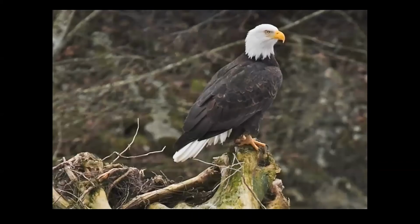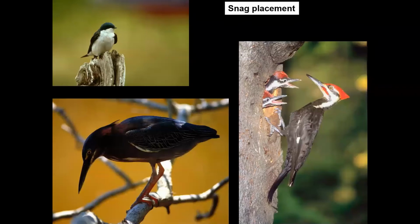If you place a snag in or near a wetland, more than likely the bald eagle is going to perch on it. And this is a good way to make wildlife visible to visitors. Place snags in wetlands or near wetlands and look at all the bird species that are likely to use that snag and the wetland area.